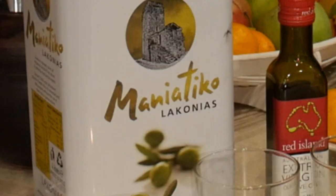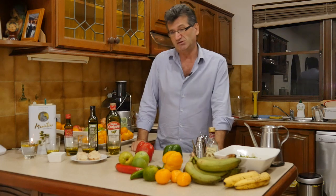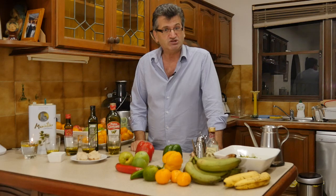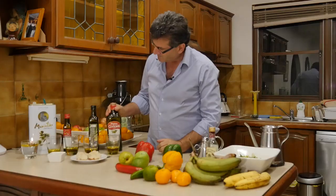So be careful. Some of the oils you find in the supermarket come at a price of $3 and $4 and $5 for a liter. I think that there's questions to be asked there. Now look at the different oils here that I have. These are all different oils from the supermarket.